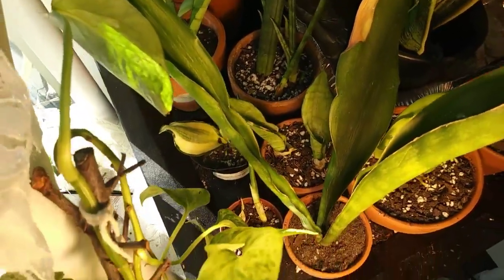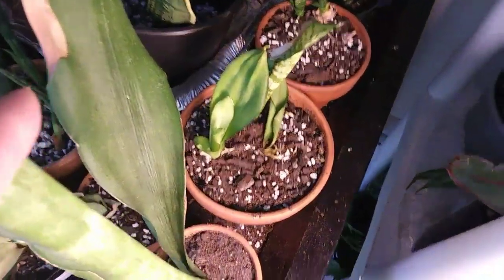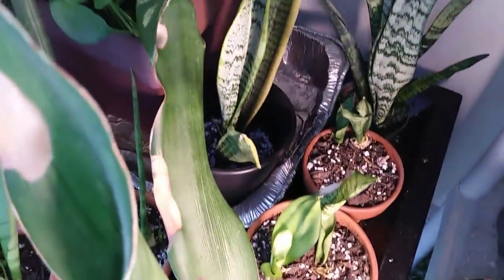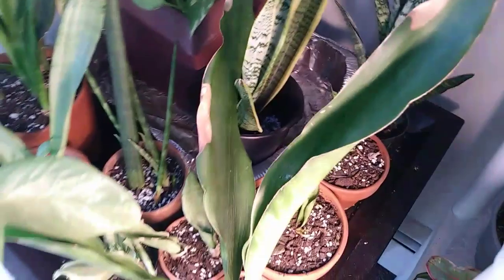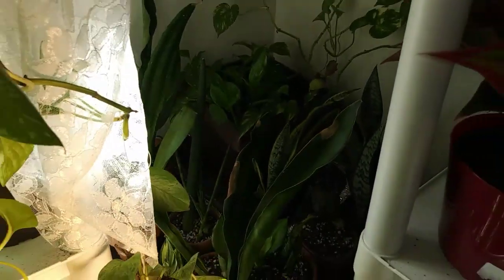So if you have possible IDs for me, that would be very helpful. But like I said, I've been slowly getting my sansevieria babies back together in my little plant family here. So that's this corner over here.